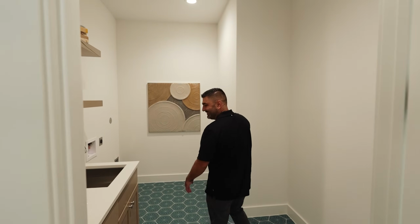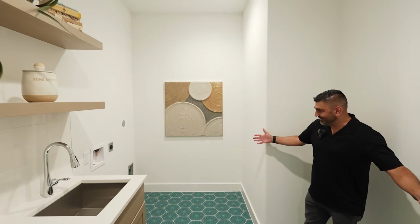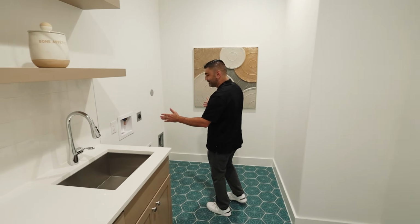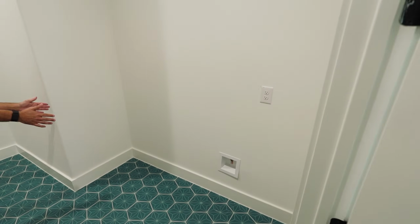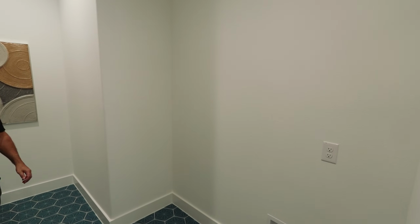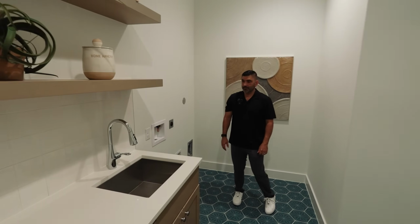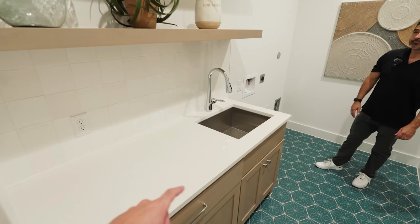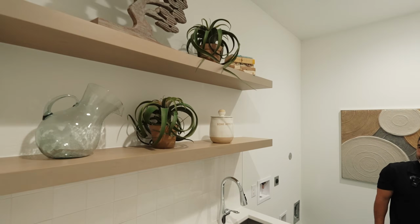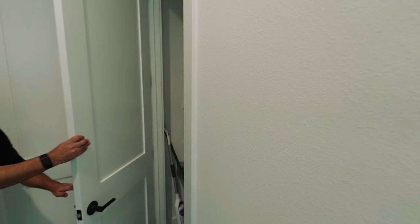So here we are, utility room. They tucked the washer and dryer off to the side, and you still get all this space for a full-size refrigerator and then some. So you could have a stand-up fridge right here, a stand-up freezer, or custom build something else. Whatever you want, and then you got the washer dryer over there, and you still have room. Undermount sink at that, and counters, and they got the floating shelves there, which is pretty cool. And we got another closet here. So there's all your brooms and your storage space.